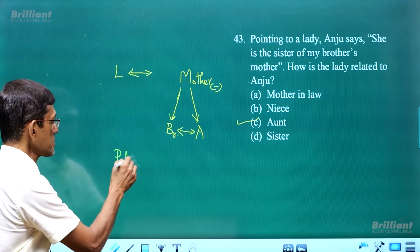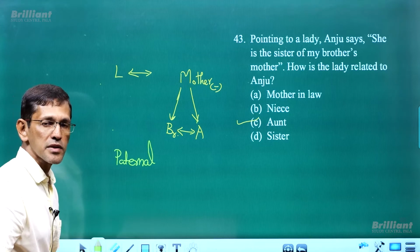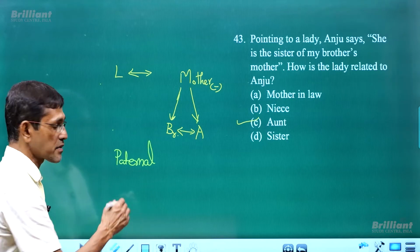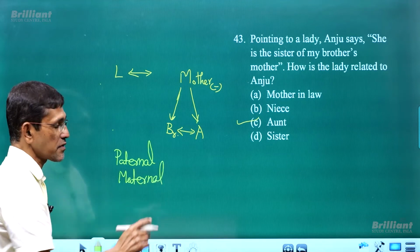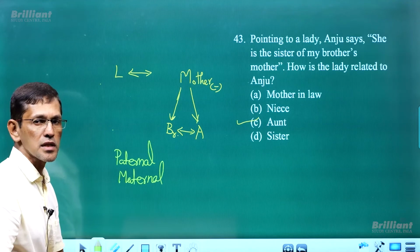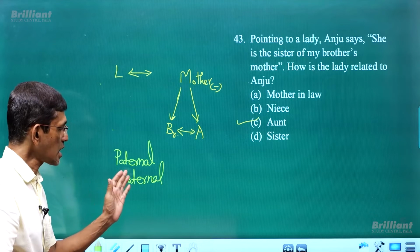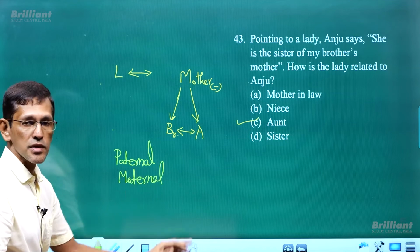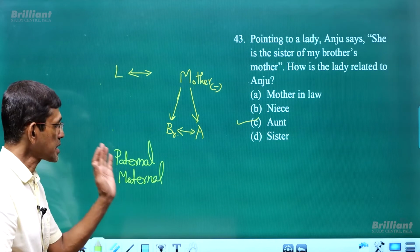Paternal means anything from the father's side. Anything from the mother's side is maternal. Probably you have heard of maternity ward in hospitals, right? Maternity is related to motherhood. So in the same way, maternal uncle is mother's brother, and paternal uncle is father's brother. Same way, aunt: maternal aunt and paternal aunt.